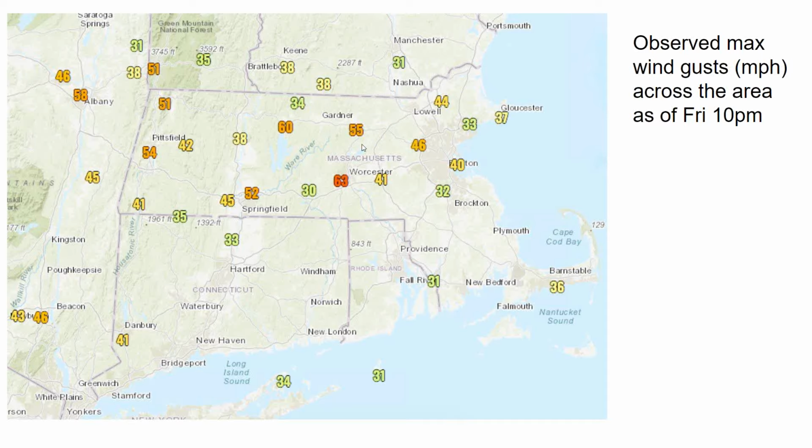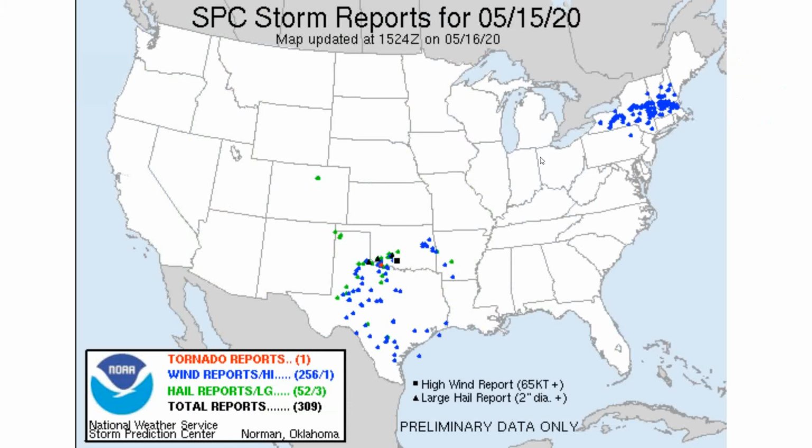And as you can see, the highest wind gust that we had was the 63-mile-per-hour wind in Worcester. And then again, a lot of other areas still seeing pretty high wind gusts, anywhere from the mid 40s to the low 60s, depending on the location. So then if you want to go to the next slide, Joe.